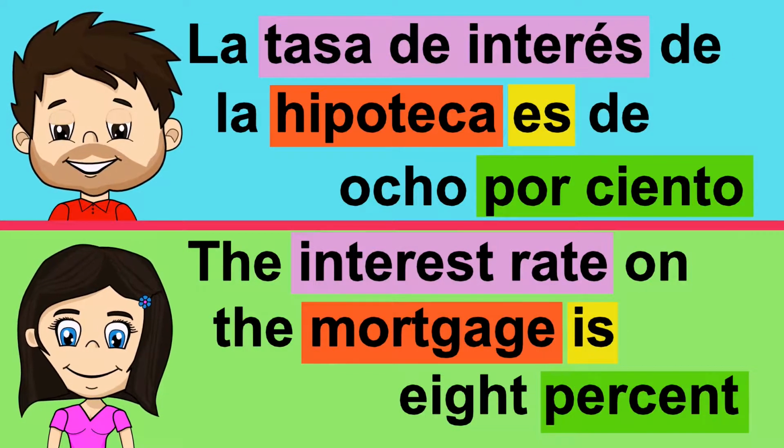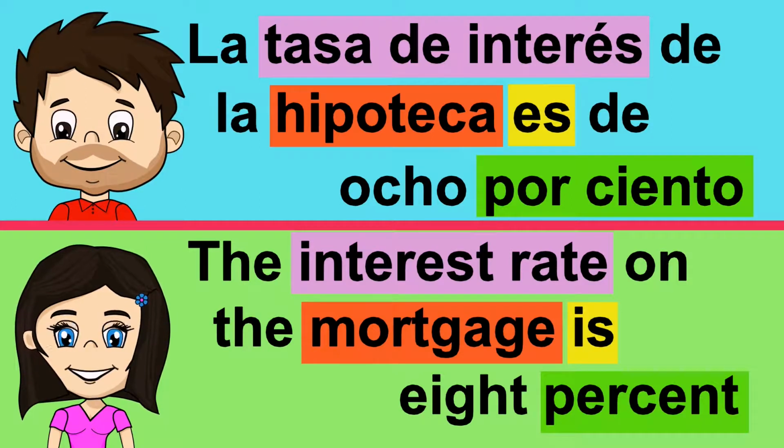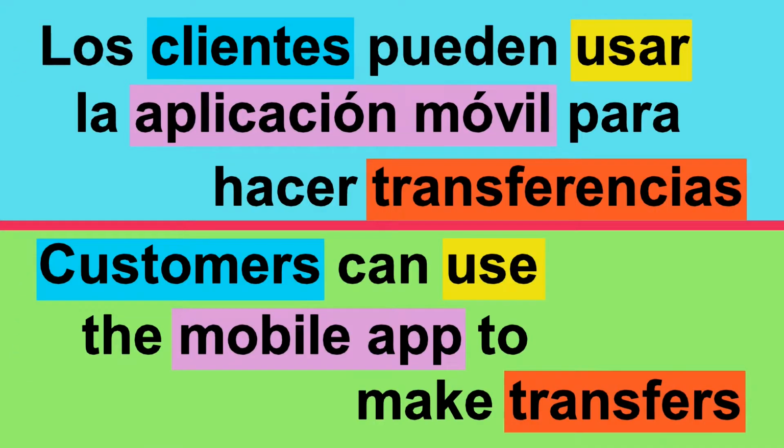The interest rate on the mortgage is 8%. Customers can use the mobile app to make transfers.